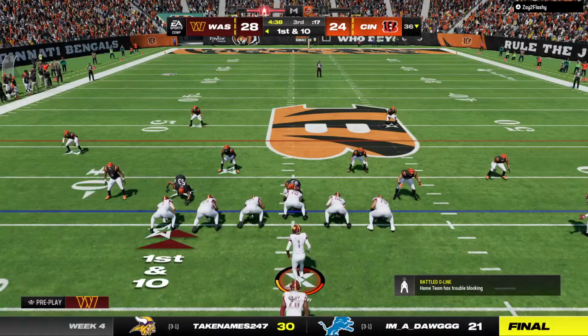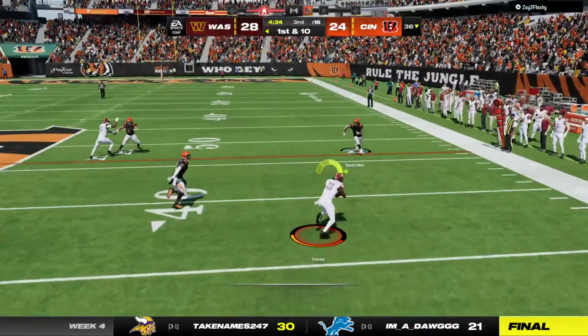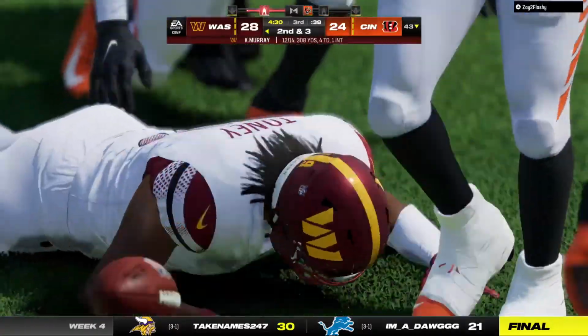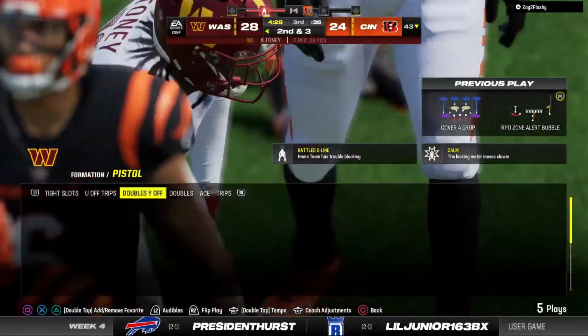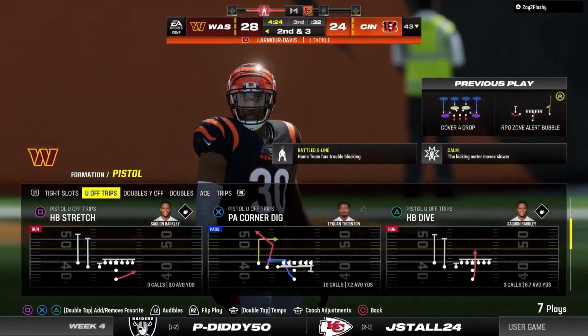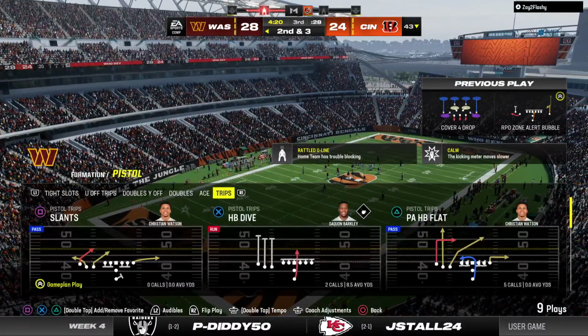So from the 36 now, 1st and 10. They'll swing this out to Tony. They'll wind up getting 7 on the play, and it'll be 2nd down. A 7-yard pickup brings up 2nd and 3 at the 43-yard line.